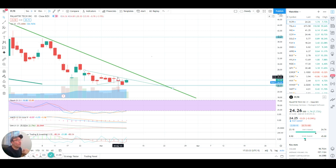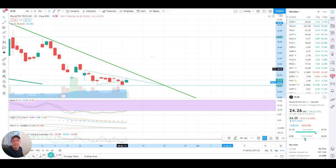What did it do for this trend line? I cheated a little bit. I had this drawn like this yesterday. So basically, I just extended that trend line, that resistance line, and we see that even though Palantir had a nice green day today, it still didn't break this short-term trend line. And obviously, it didn't even break this longer-term resistance trend line.